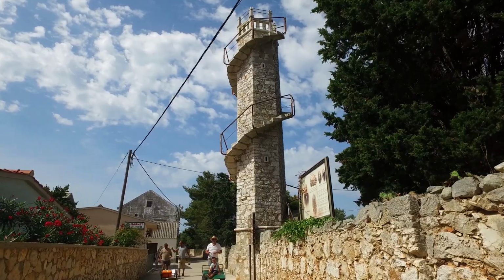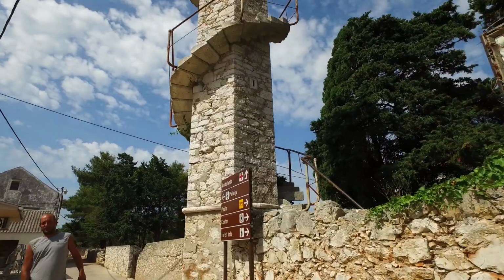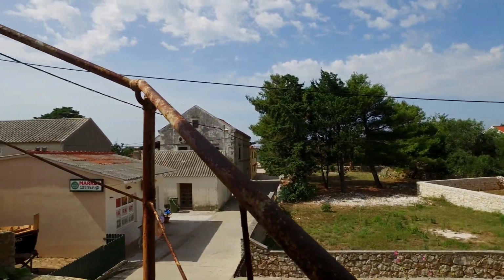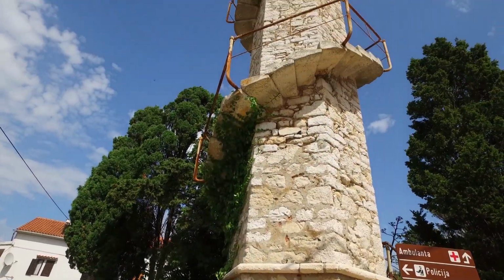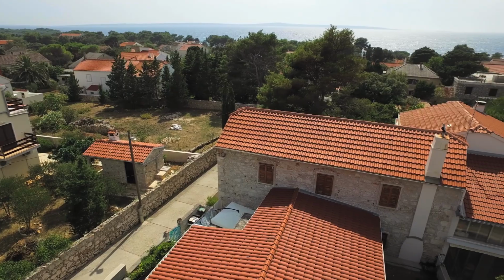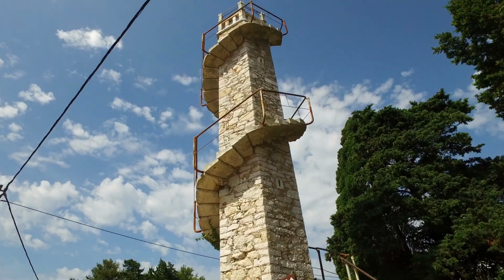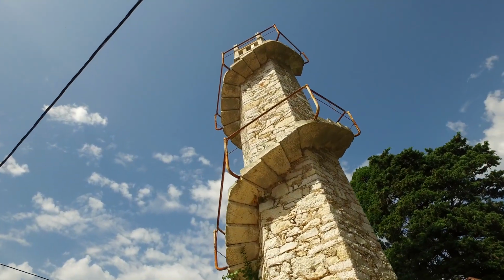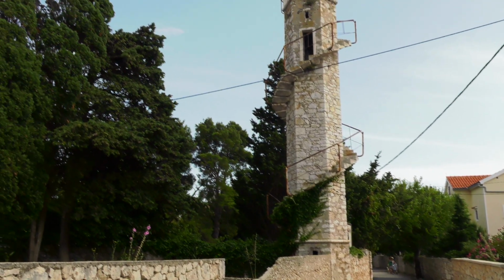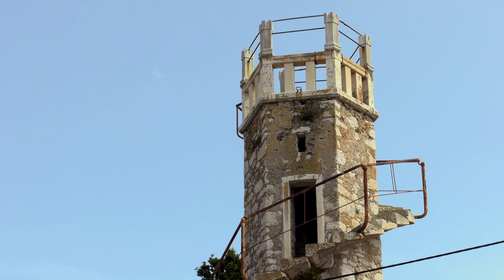The most frequently mentioned attraction on Silba is Torreta. It is a hexagonal tower with external spiral staircase. It is located in the center of the village, near the local post office, and it is 15 meters high. Torreta was, according to a legend, built in the 19th century by the captain Petar Marinic, as a memory of his loved one.